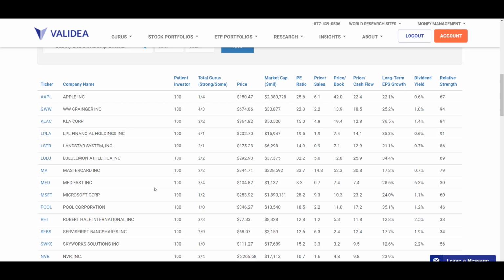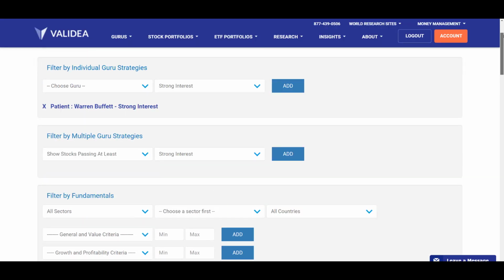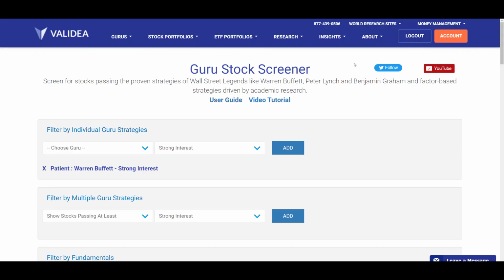This list is updated on a daily basis. So for those investors that are looking to source new investment ideas, that's how you can find names that meet most of the investment criteria that we've captured in our Warren Buffett strategy.